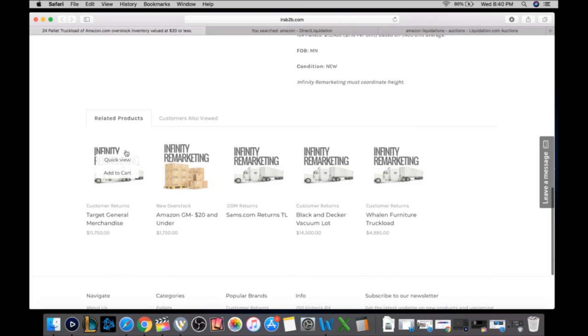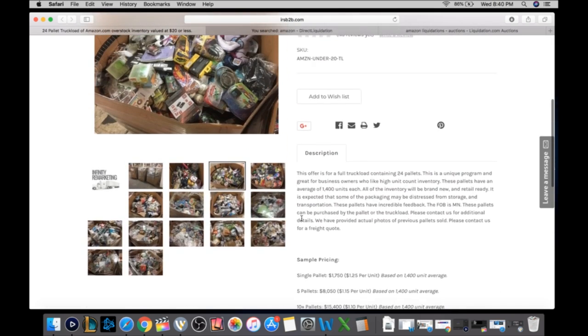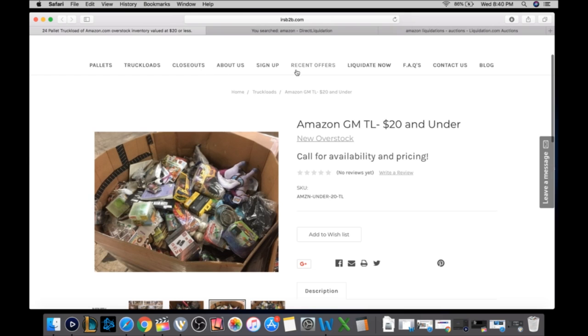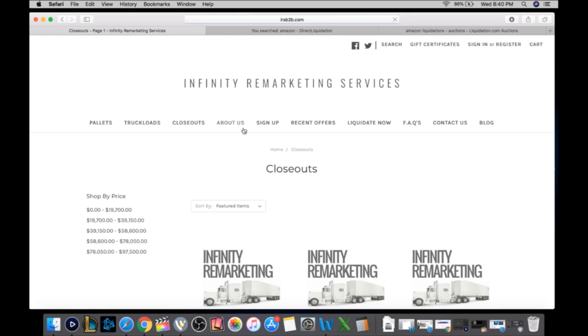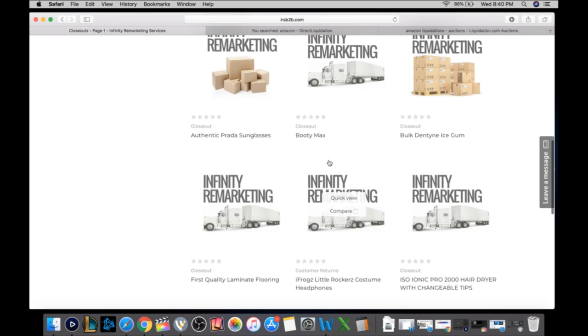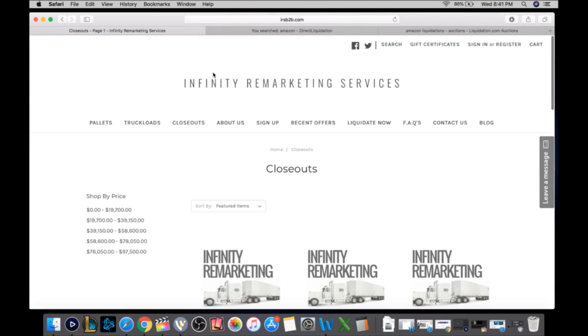There's other ones on this website: Target's General Merchandise, Sam's, Black & Decker, Whalen Furniture. They have other loads, so make sure that you go in here and check out the rest of their stuff. And then, of course, there's all their closeouts. There's truckloads. They have all this sort of stuff. Portable generators, Prada sunglasses. They have all sorts of things that you can look through on irsb2b.com. Again, I will link these down below.